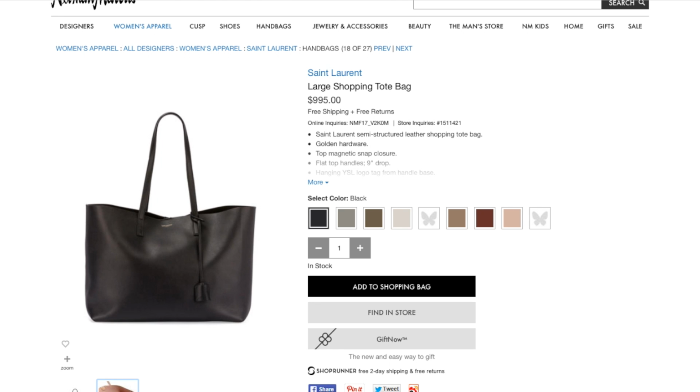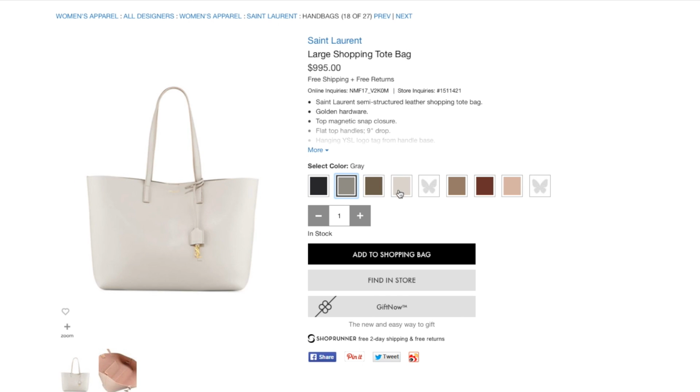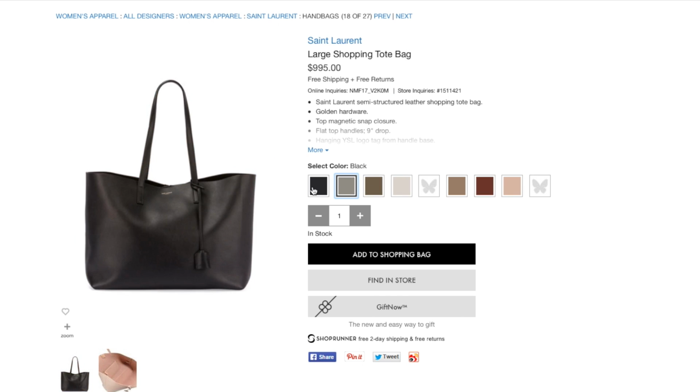That was just dumb on my part, but it does retail for $995. The large version is kind of equivalent to the Louis Vuitton Neverfull MM size. The price points between the Saint Laurent version and the Neverfull are kind of similar, but it doesn't scream Louis Vuitton and designer. It's very subdued, but the quality is so buttery. The leather just feels so good.